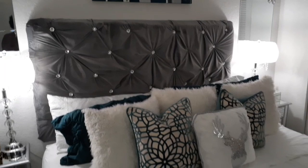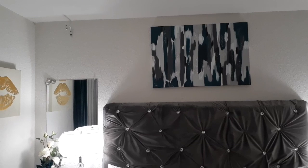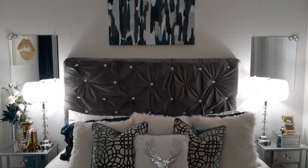I put my little DIY canvas art up there, and as you guys can see, I still have the little hooks where the hanging chandeliers were. I'm still keeping them because I'm not sure if I want to take my hanging chandeliers out or keep the lamps in. I'm not sure, but right now I'm loving the look that I do have. So I did place that above the bed.